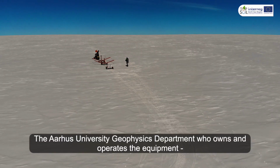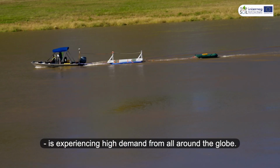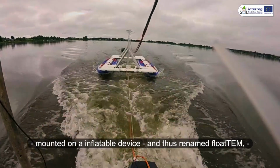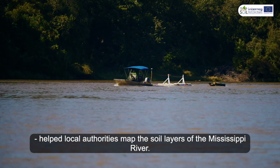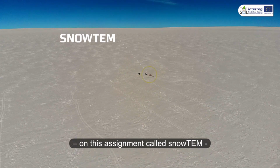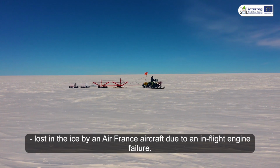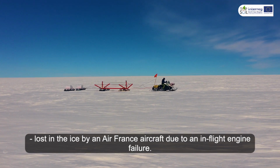The Aarhus University Geophysics Department, who owns and operates the equipment, is experiencing high demand from all around the globe. From the US, where the system, mounted on an inflatable device and thus renamed FLOTEM, helped local authorities map the soil layers of the Mississippi River. To the Arctic, where the system on this assignment, called SNOWTEM, helped the local authorities locate a missing engine part lost in the ice by an Air France aircraft due to an in-flight engine failure.